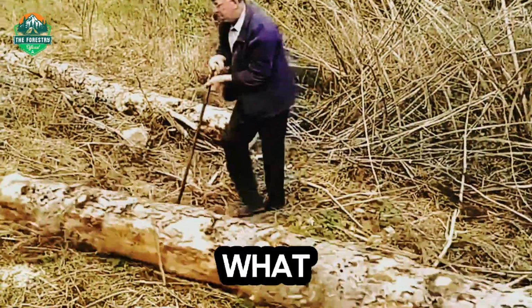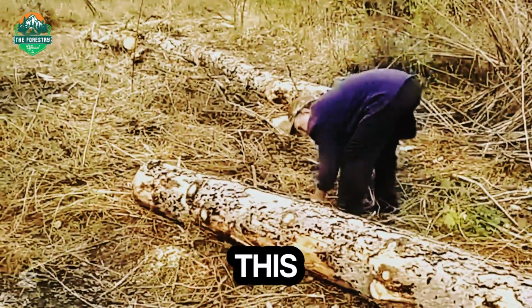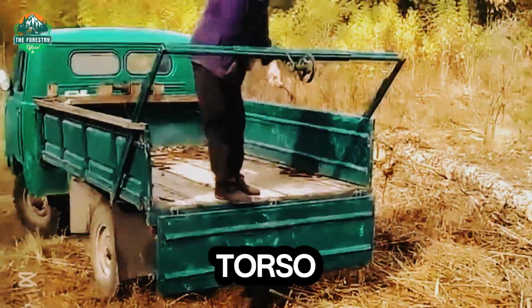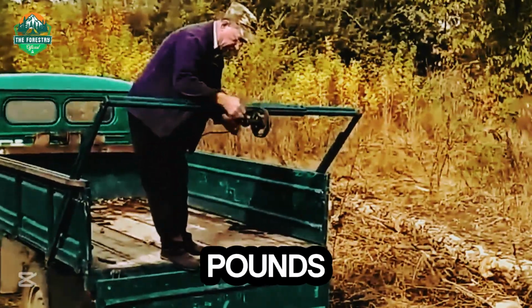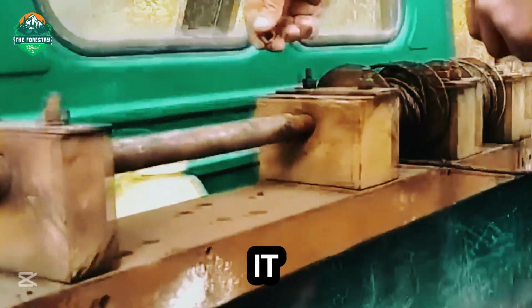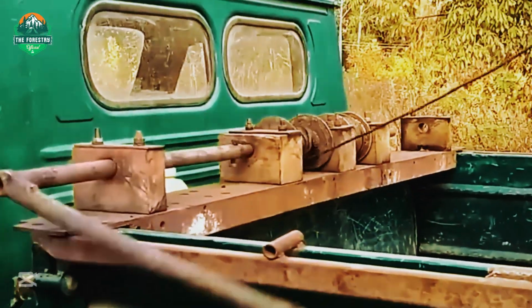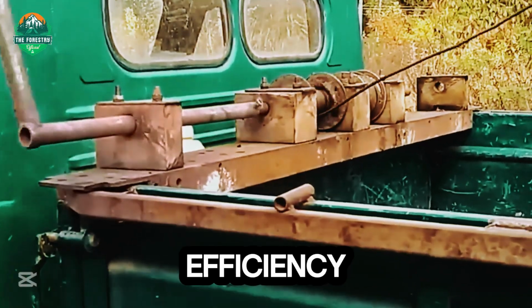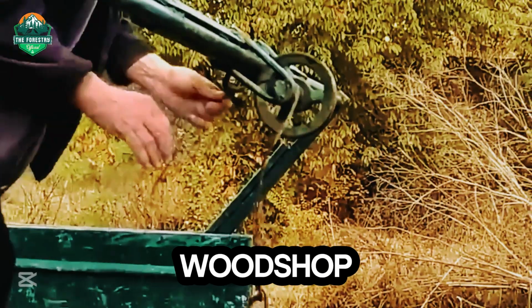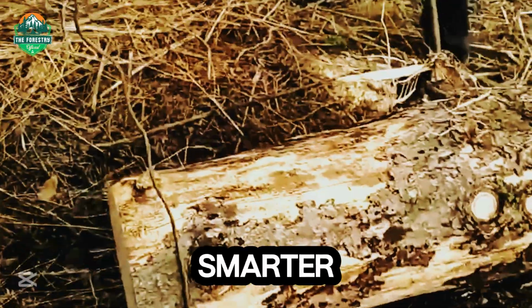Human ingenuity, what a marvel. Picture this, a hefty 13-foot log, thick as a man's torso, a behemoth weighing hundreds of pounds. Yet, with a clever pulley system and a touch of muscle, it ascends effortlessly. Simplicity at its finest, efficiency personified, and oh, the budget-friendly boon for a small woodshop. That's what I call working smarter, not harder.